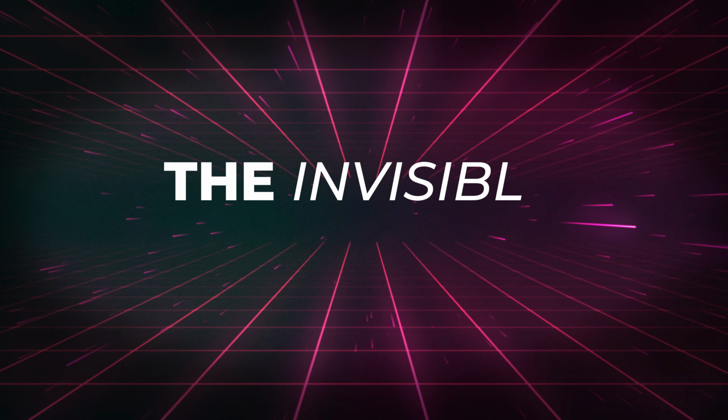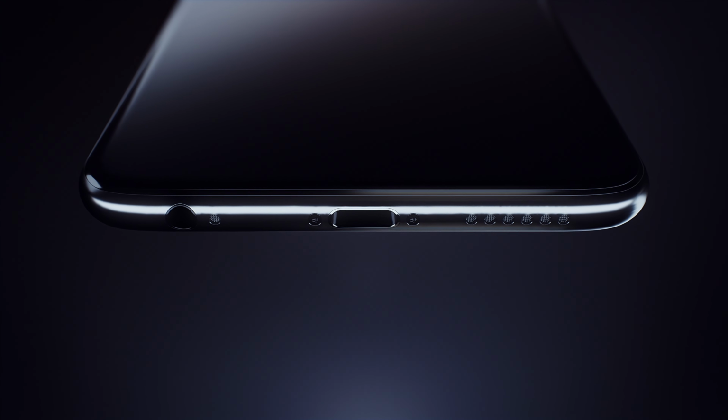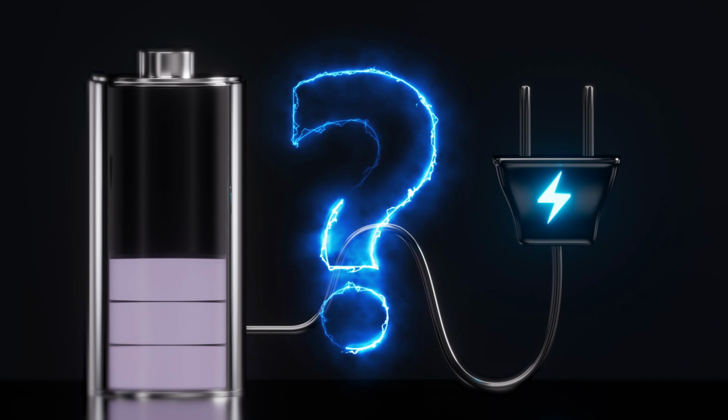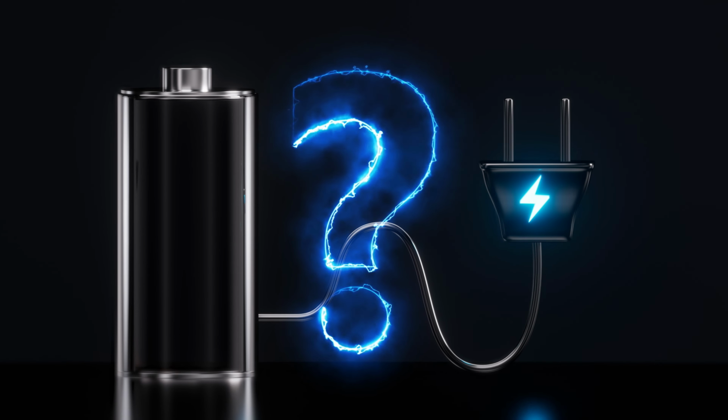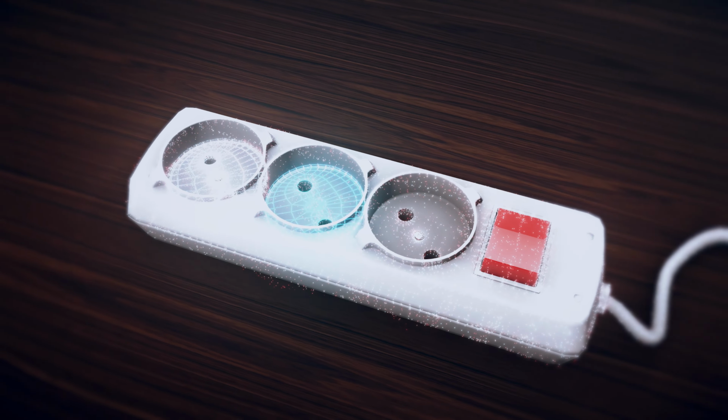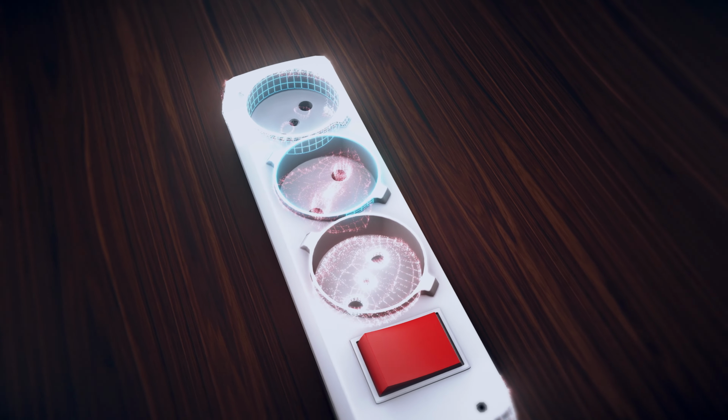Where does energy come from? The journey from uranium mining to charging your phone. The invisible power story. Right now, your phone is charging, but have you ever stopped to ask, where does that energy come from? Not just the plug, not just wires, but the source in general.